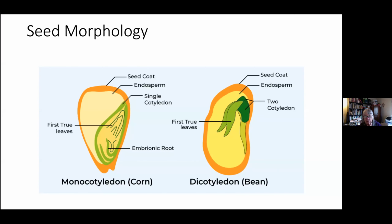All right. So here's a little bit about seed morphology and why you need those seeds to be where they are in the soil. They have everything they need in them to grow. So they have the beginnings of the new leaves. Well, these are actually not the true leaves. These are cotyledons. I'm not sure why this chart shows them as true leaves, but the first things that come out are the cotyledons, seed leaves, and then the true leaves emerge after that. There's two in a dicot, like a bean, and in a monocot, which is the grass family, like corn, there's only one.